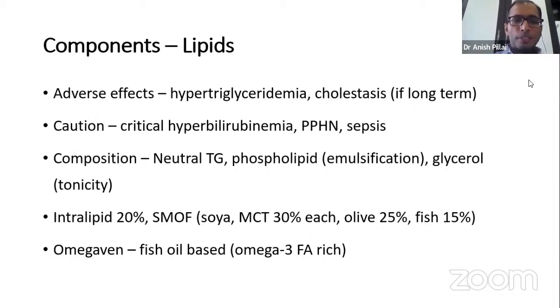It is just supposed to be like a byproduct. So you need to be watchful. You need to reduce your lipid dose, but every unit has a slightly different cutoff. There have been certain warnings or worries that we have had when we use lipids.